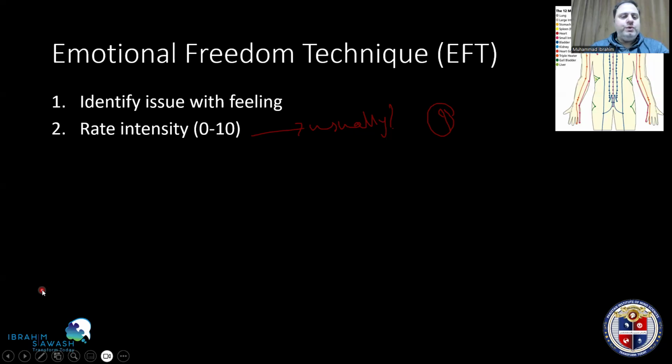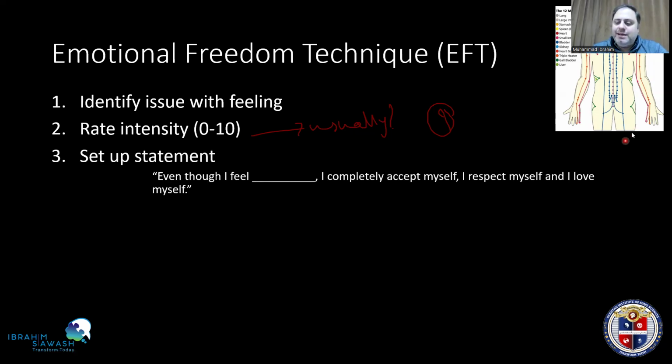Then we start performing the EFT, the emotional freedom technique. How to do it? We set up a statement. Now, what does that mean? A statement is these words and a blank: Even though I feel dash dash dash, I completely accept myself, I respect myself, and I love myself. Since the client in my example is angry, it would be: even though I feel angry, or any other emotion, I completely accept myself.